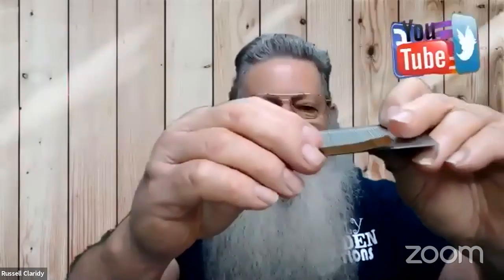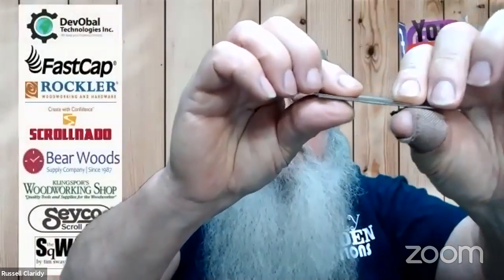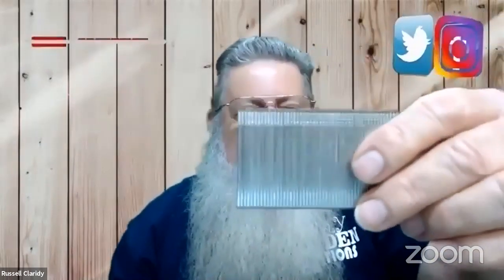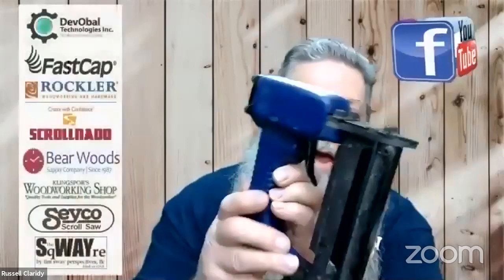Let me put this on top of this. That looks like a 2-inch. These are the copper ones: one is a 2-inch thin nail, and the other one is a brad nail, 3/4 inch. So that's the difference. And then here is my Harbor Freight brad nail or pin nail.